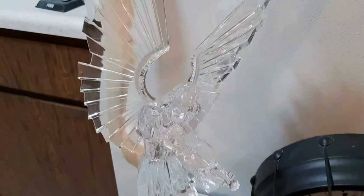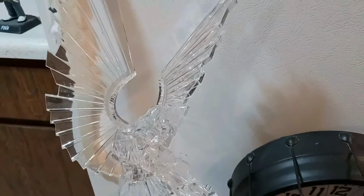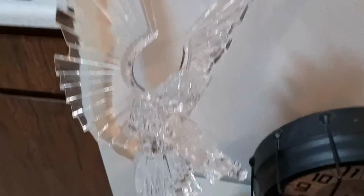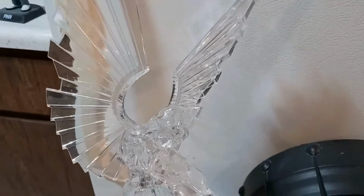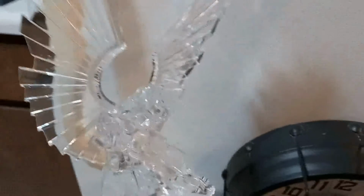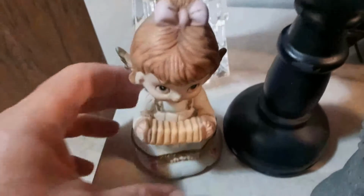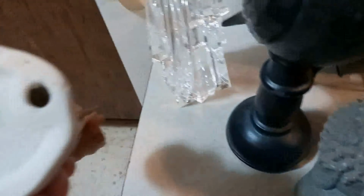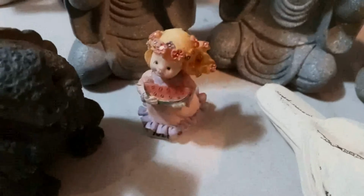This started inadvertently, by accident, a collection I've got now of angel figurines with instruments or other items in their hands, which you don't normally see. You usually see angels that have got, they're praying, a cross, a book, Christmas tree, or something like that, but not instruments. And I got another one down here that's playing an accordion. And she's cute. She's a cute little character. I don't know what company made this. And then I found another one here. It's not an instrument, but it looks like it's eating a piece of watermelon.